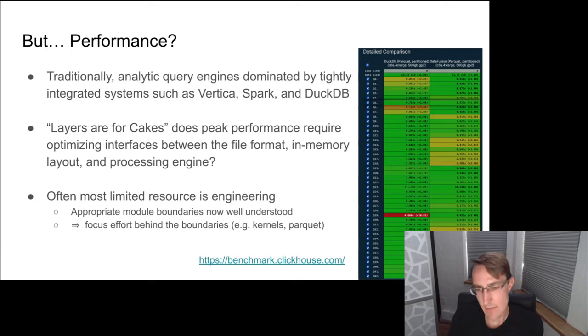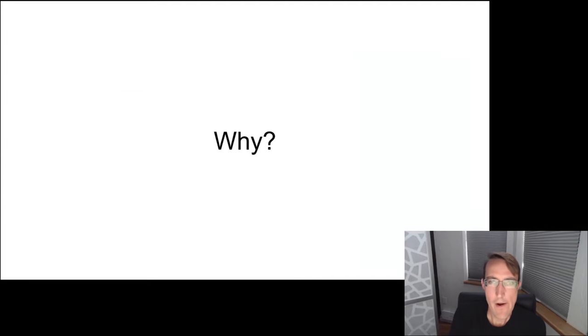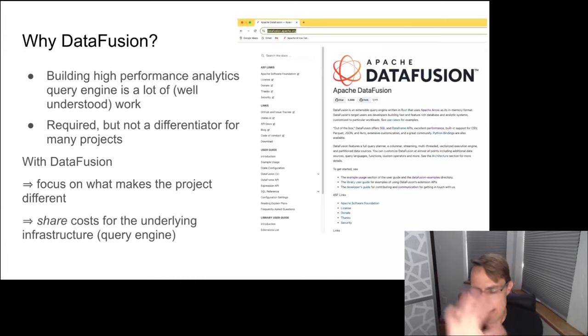And you can see we got very good ClickHouse benchmarks. There's even better ones coming, but I'm quite pleased with how it works. So that's kind of the high level of what DataFusion is. Why would you use DataFusion? I've already touched on it. It's basically a lot of work.